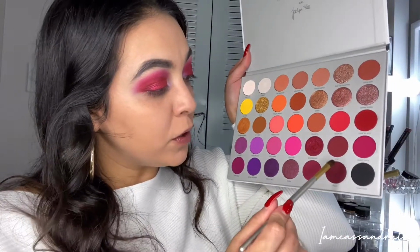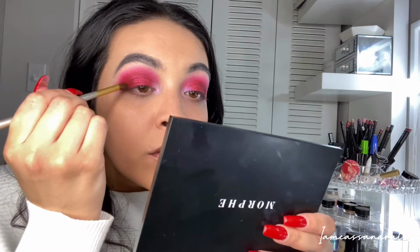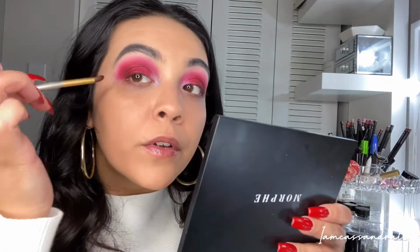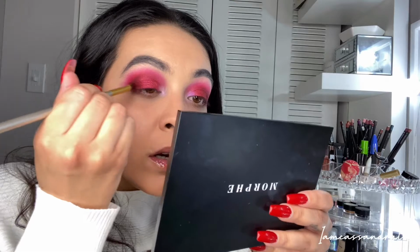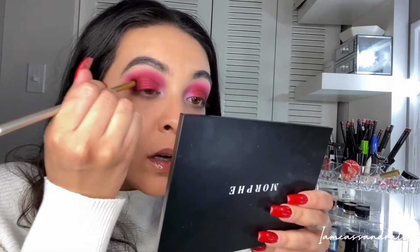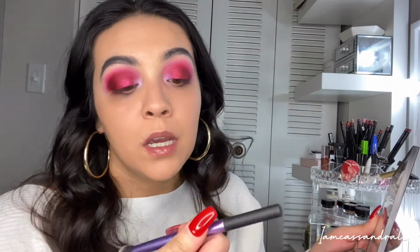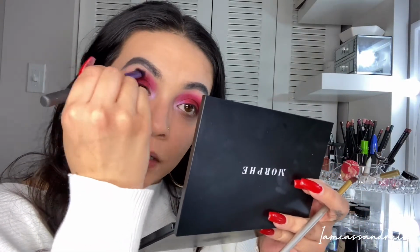To deepen it some more, I'm gonna go into the shadow called Crazy right here, which is just a darker burgundy shadow. And just run that right here, like in my outer V. And then if I need to blend, I'm just going to use the Dome Shadow Brush by Real Techniques. Just to blend any harsh lines out.